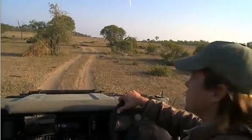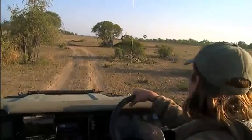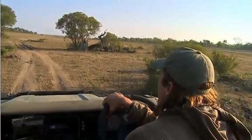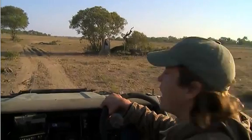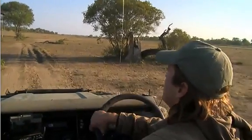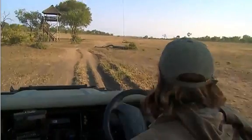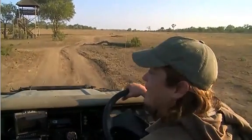So the last update on Shadow and Cub is that unfortunately they headed south further into Hoffman's, and it looks like they were chased by elephants last night. That's the reason they went south. And no one has managed to find her yet this morning.